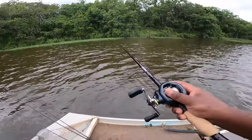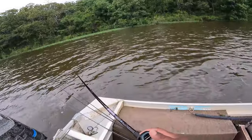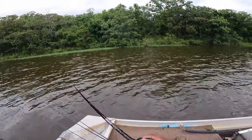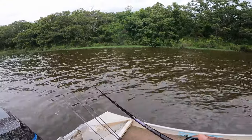Dead sticking it is brutal. Dead walking. Dead sticking is where you don't even move it. Throw it out. Yeah, you're right. Sorry. Dead twitching is where you throw it out, don't move it, but every now and then twitch it.